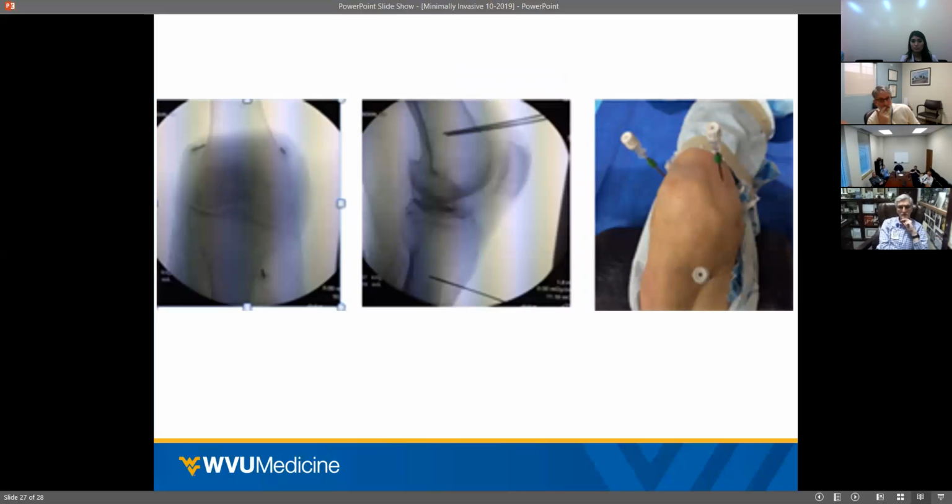This is the knee procedure. So 3 probes are placed around the knee, 2 above and 1 below. We avoid the fibular side because the peroneal nerve is there. We're blocking the genicular nerves, and these are actually a different type of radiofrequency probe, but the positioning is identical. Next.